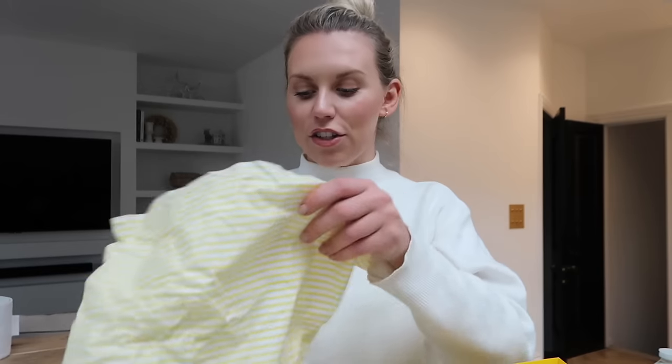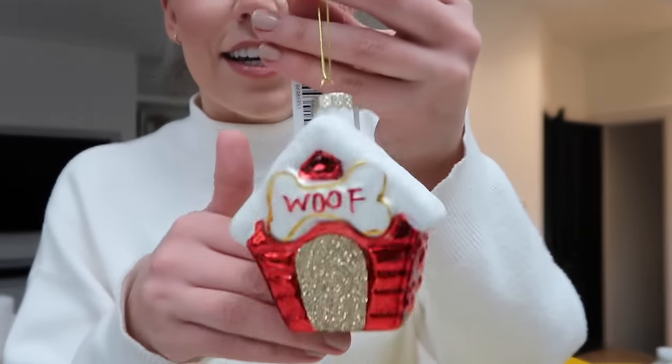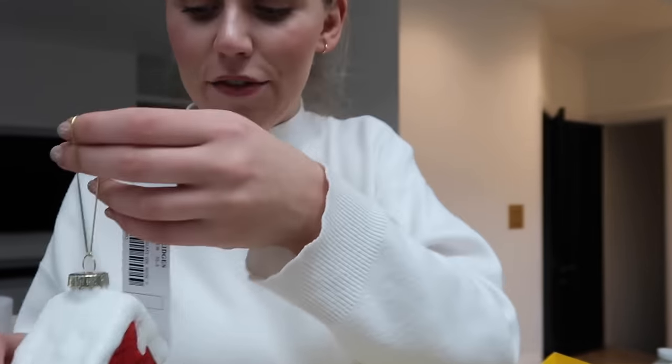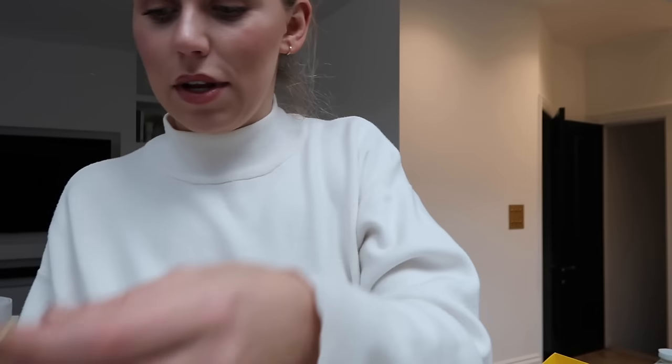But we've got quite a few fun baubles already, and the fun additions that I decided to pick up from Selfridges are the Jellycat one, and this one. We've got quite a few dog-themed baubles and this cute little dog house I just thought was so festive, and we're going to have quite a few reds thrown in and amongst this tree.